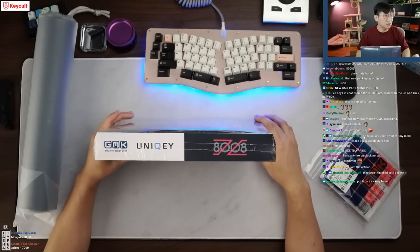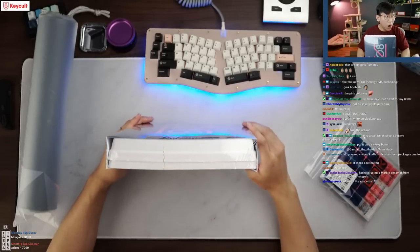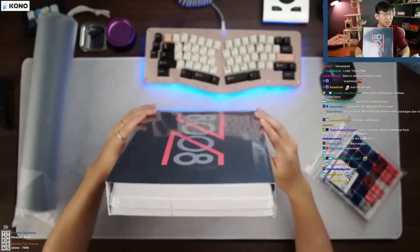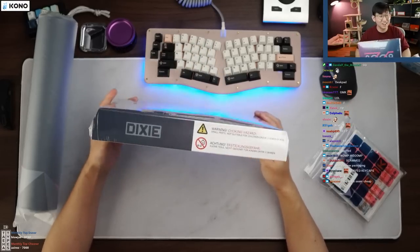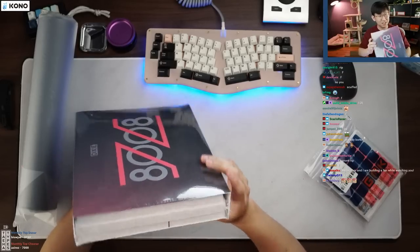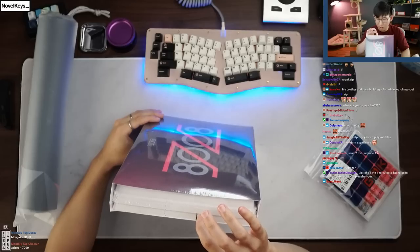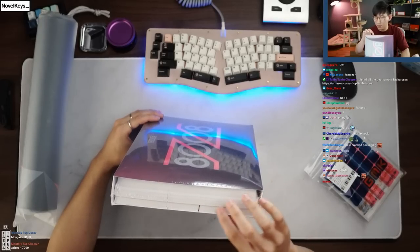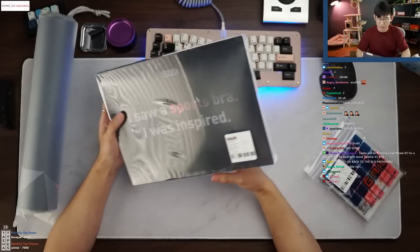Unique key GMK 8008. Ooh, wait, is this cracked? Wait, I haven't even opened this. The tray's cracked. Hello? GMK. What? Okay. Oh. I gotta tell Dixie about this. Wait, it's cracked on the other side too. And what is this Sharpie mark? What? This is like underneath the shrink wrap. So this was done by GMK. We need to have a talk, GMK.